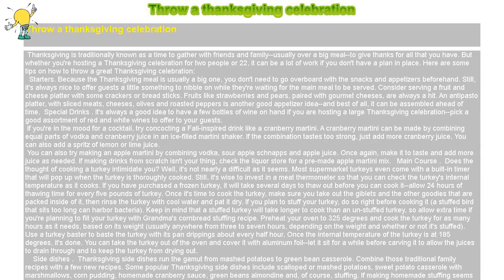Required tools: cooking utensils, turkey roasting pan and baster. Quick tips: plan ahead to make your Thanksgiving celebration a memorable one.